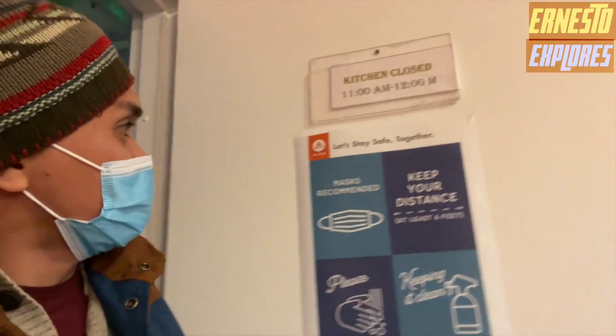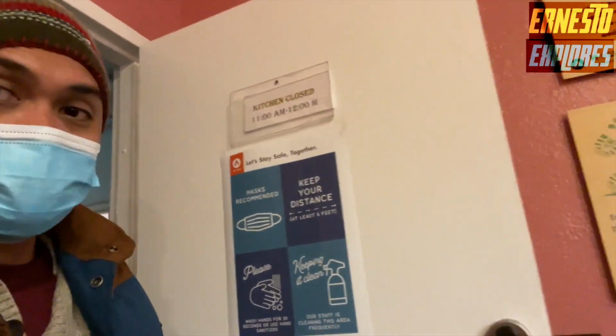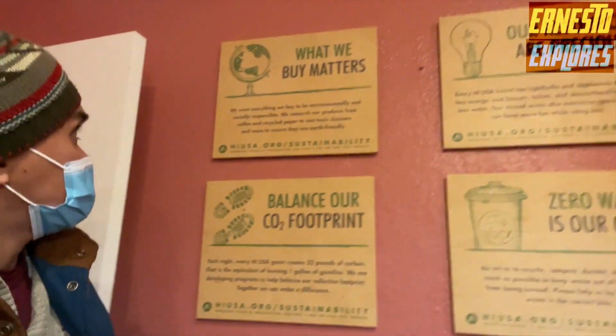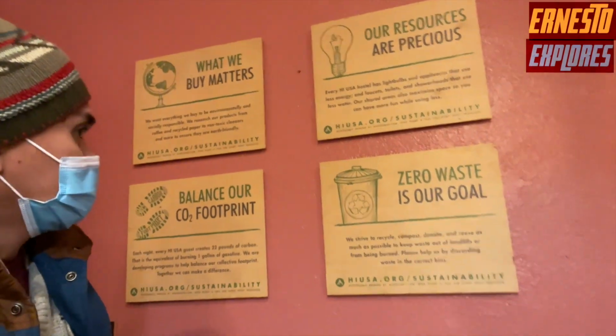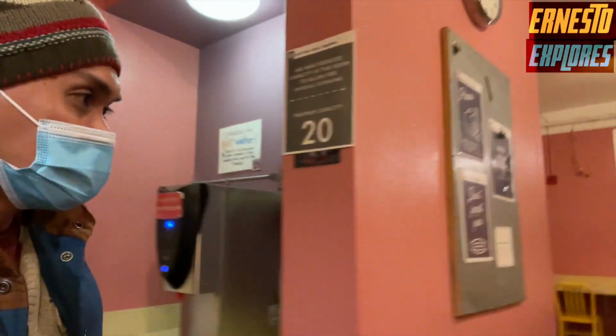Mask recommended, keep your distance, please hand wash, keep it clean. And there are these signs on the wall. Here's the kitchen. Here's the dining room.